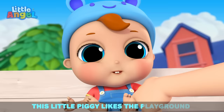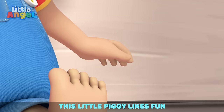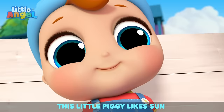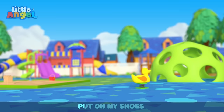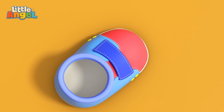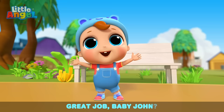This little piggy likes fun. This little piggy likes going on rides. This little piggy likes sun. And this little piggy cried, woo, woo, woo. Put on my shoes. Great job, Baby John.